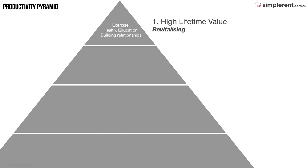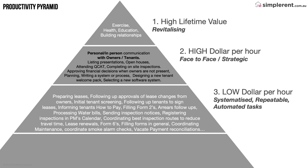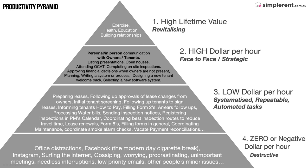We look at the productivity pyramid. There's 4 levels to it. Level 1 are high lifetime value activities. It's all about revitalization. Level 2 are our high dollar per hour face-to-face strategic activities. This is an example here for a property manager. Then there's level 3, the low dollar per hour activities. Now these are the ones that can be systematized, they're repeatable, and can even be automated in many cases. Then there's level 4, which is the 0 or negative dollar per hour activities. We see these as being destructive.